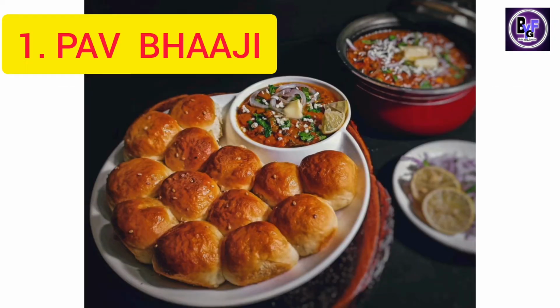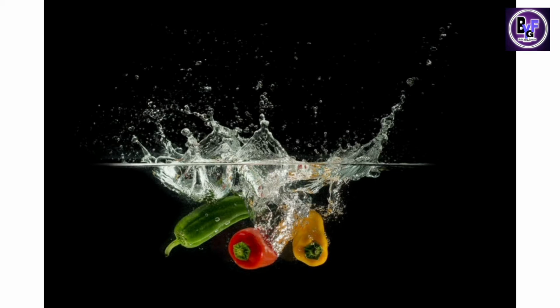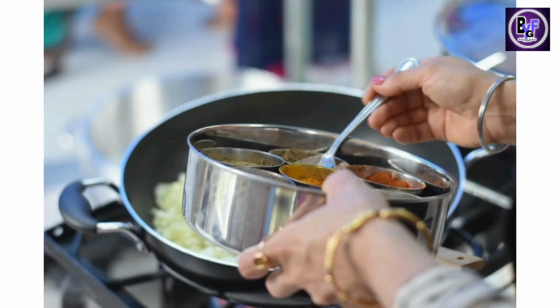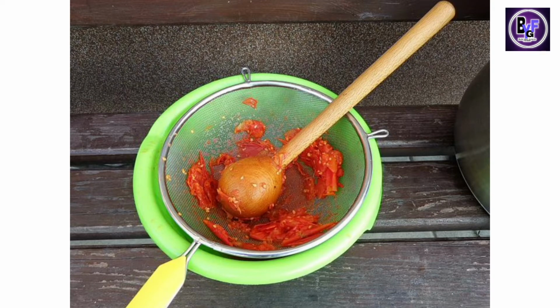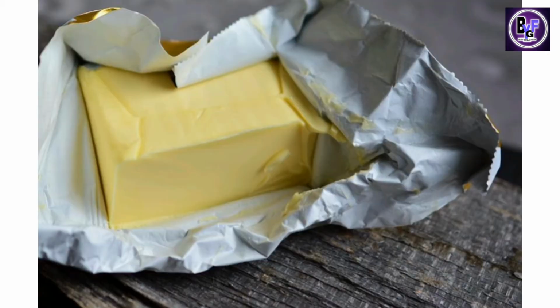Number 1, Pav Bhaji. This is a very famous Indian snack that's mostly spread throughout the east of India, and it's served with buns, and these buns are quite buttered with a sprinkle of red powder. It's not chili powder, but just red coloring powder. The dish is made with a puree of potatoes, tomatoes, onions, a lot of butter, and some spice.